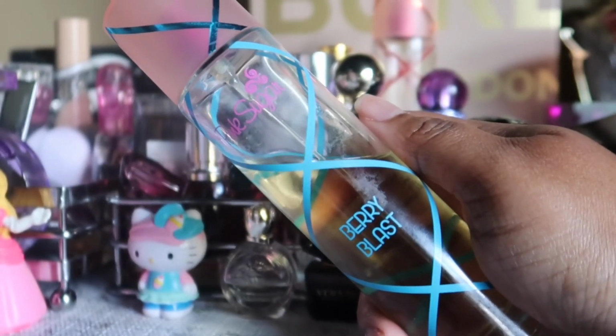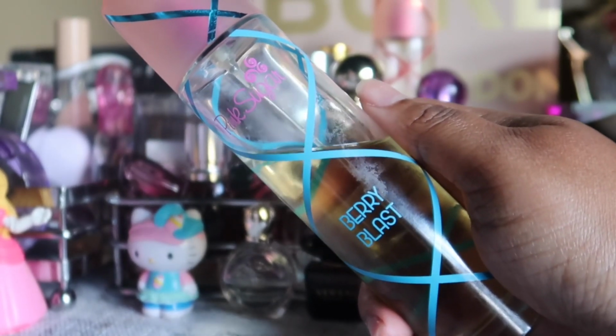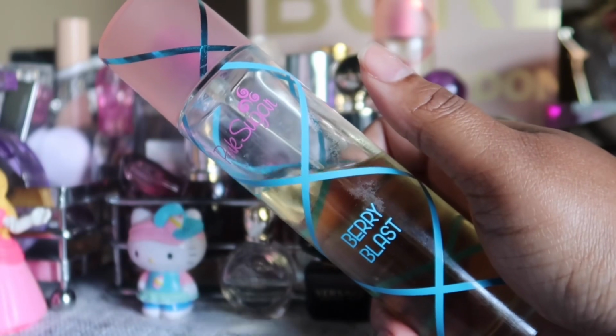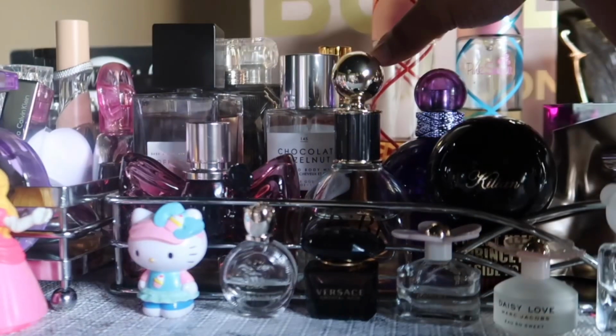I also have Pink Sugar Berry Blast. So this is pretty much like Pink Sugar. It smells a lot like the OG, just with a little berry twist in there. It's not that much different than Pink Sugar, to be honest. So while I do really enjoy it, I don't know if I'll repurchase it after I'm finished with this bottle.